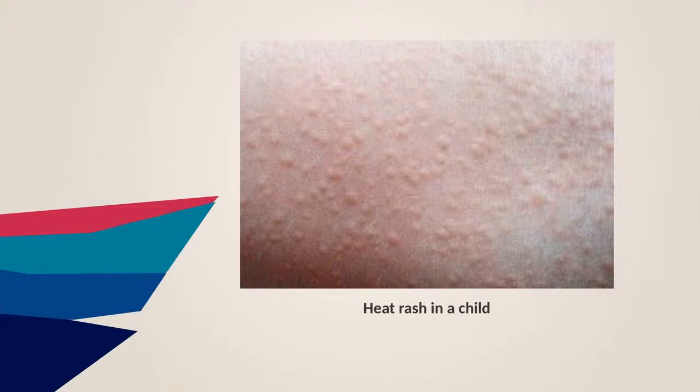The only way to stop the heat rash is to cool the child down. That means you try to avoid hot places, bring the child back indoors, and then remove excessive clothing. Don't wear very thick clothing when going out somewhere, because that can cause excessive sweating, and the heat rash will pop up even more for the child. And then for these kinds of conditions, you don't really need to treat anything.